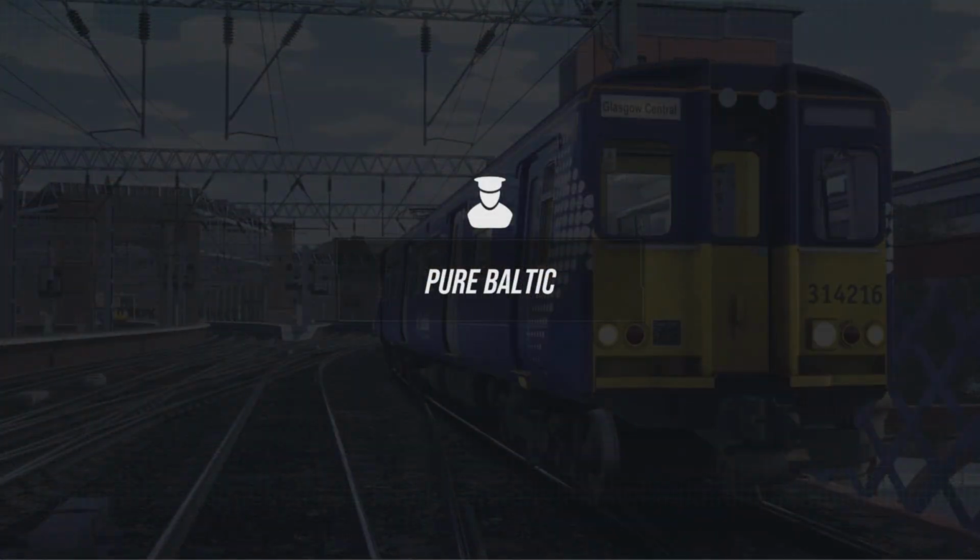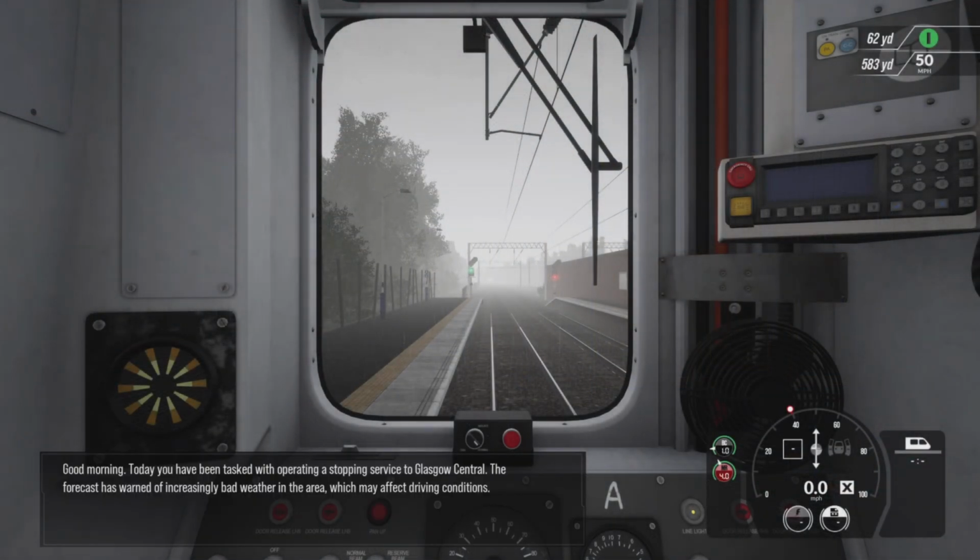And welcome back to another Train Somewhere 2 scenario video. This is the Pure Baltic on the Cathcart Circle. Good morning. Today you have been tasked with operating a stopping service to Glasgow Central. The forecast has warned of increasingly bad weather in the area, which may affect driving conditions.